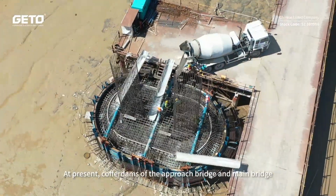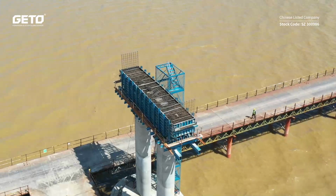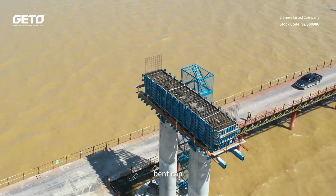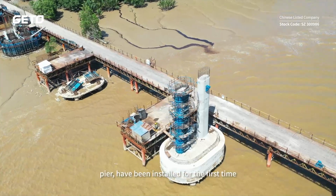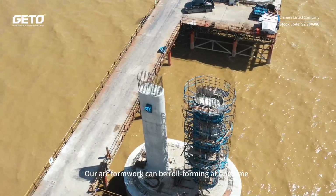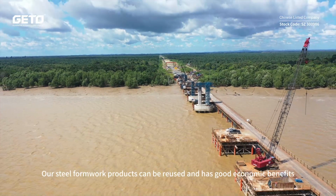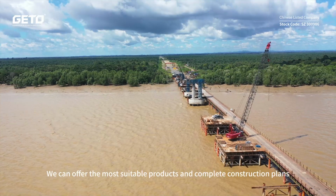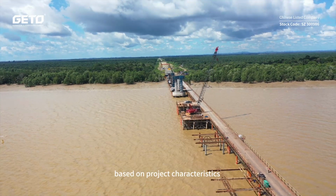At present, cofferdams of the approach bridge and main bridge, bent cap, T-beam, and pier have been installed for the first time. Our arc formwork can be roll formed at one time. Our steel formwork products can be reused and have good economic benefits. We can offer the most suitable products and complete construction plans based on project characteristics.